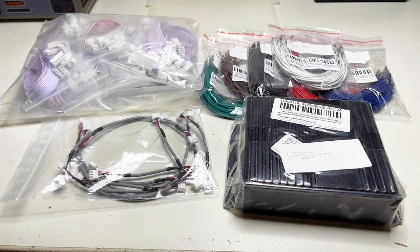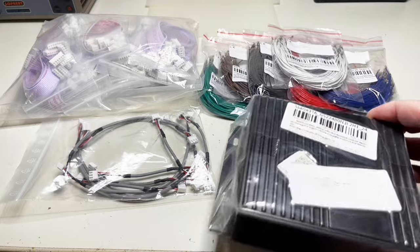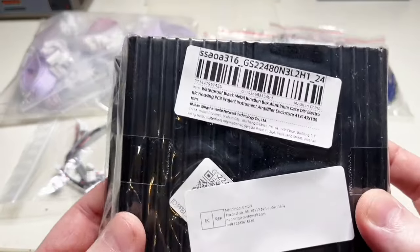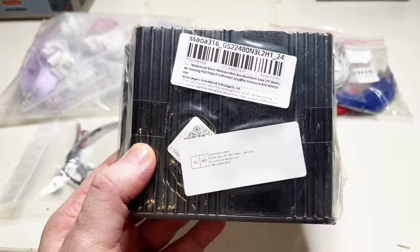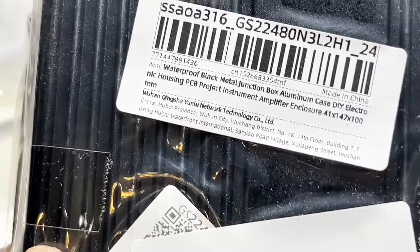And we continue to the last few pieces I have from AliExpress. Of course, it's much more, but I don't want this video to get extremely too long. There will be many more of these kind of videos. So, first of all, we have this project box. It's a size that I'm using a lot.